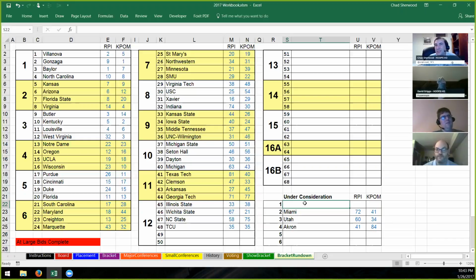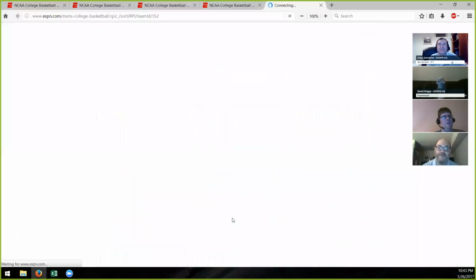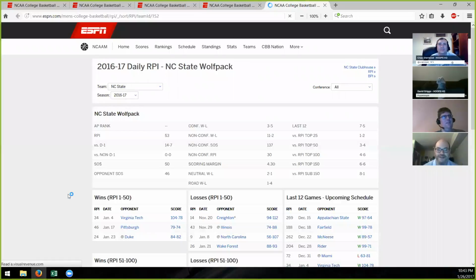Do you think Wichita State and NC State also belong in, though? Who are you asking? Yeah, you, John T. It's hard to discount the win at Duke because it only happens with the Wolfpack once every 20 years or whatever. So they deserve a lot of credit for that, although their previous loss by like 100 points or something to the Tar Heels is certainly bad.